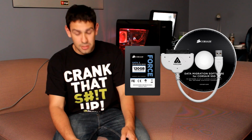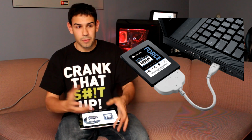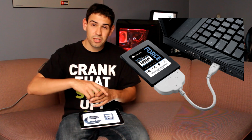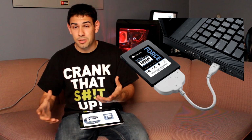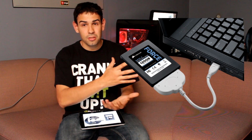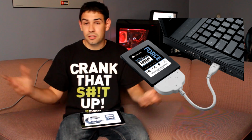Now they've come out with this SSD upgrade kit. Basically, you plug your SSD into this USB dongle, pretty much. It takes SATA power, plugs in, and goes through a USB. You run this utility disk on your Windows-based PC, and it pretty much makes a complete image copy and throws it onto the SSD. After that, you take out your standard regular hard drive, you pop in the SSD, and your computer's good to go.